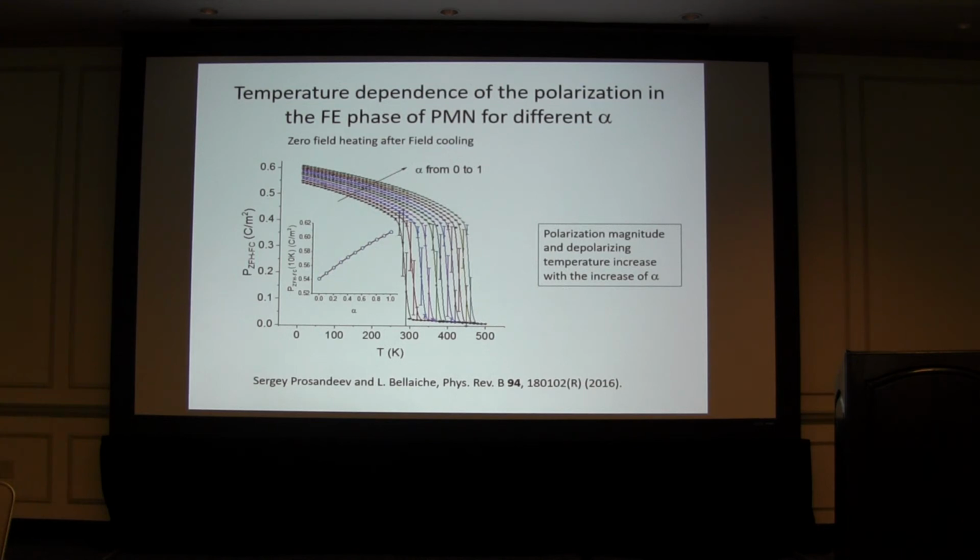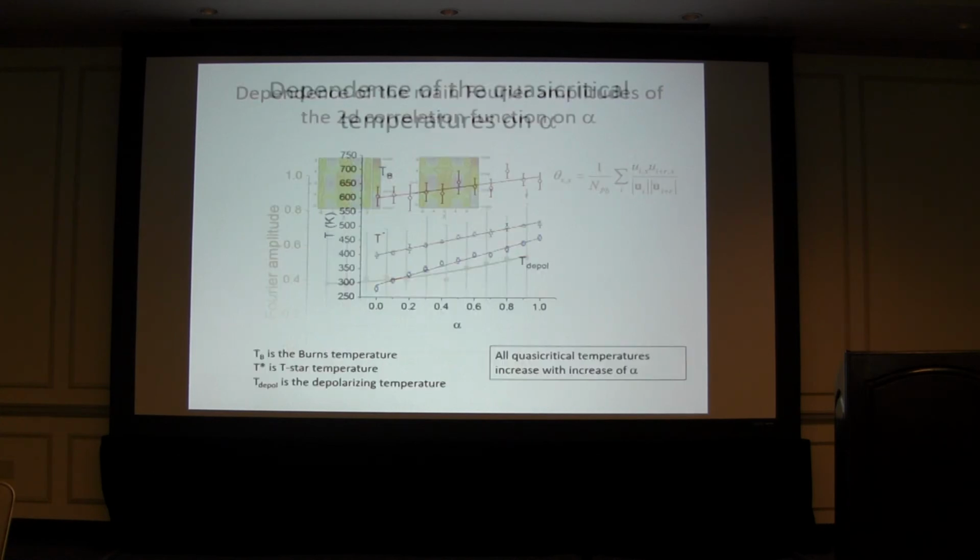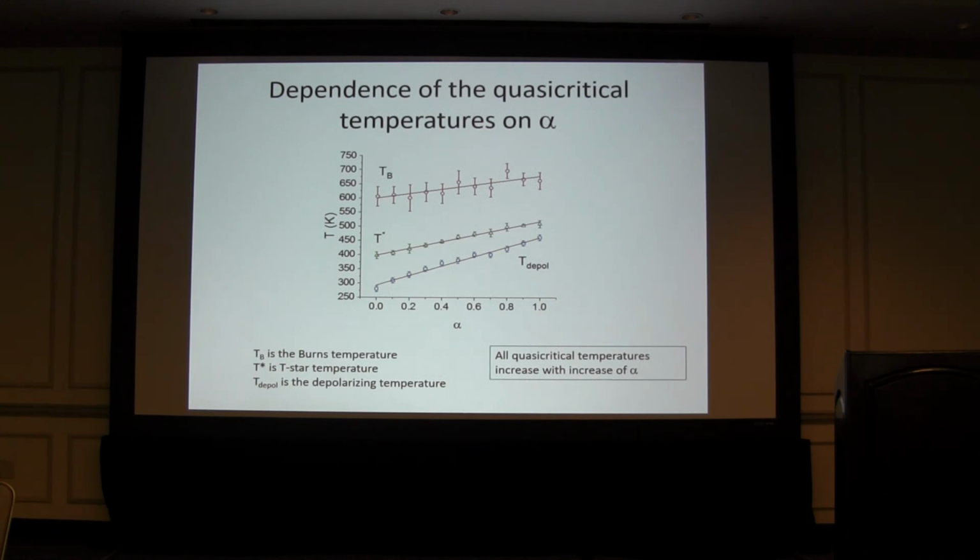This is a lot. And here, the depolarizing temperature, the same story. When we increase alpha, we move the depolarizing temperature to higher temperatures. We increase the depolarizing temperature. And the magnitude of the polarization also increases when the chemical order parameter increases. And finally, this plot shows how our Fourier components change. They also increase, but not that much. So there is some increase of the Fourier amplitudes. Here you see the collected data in one plot. So we have that the Burns temperature, T star, and the depolarizing temperature all increase when alpha increases.